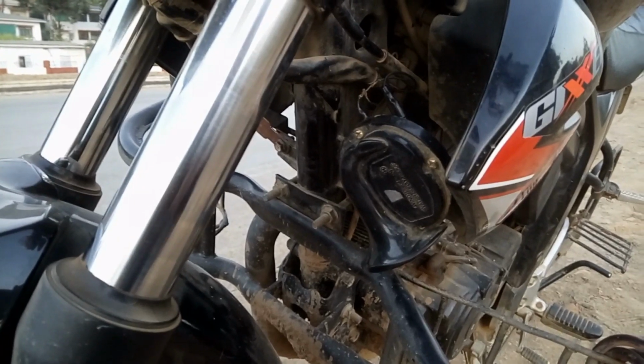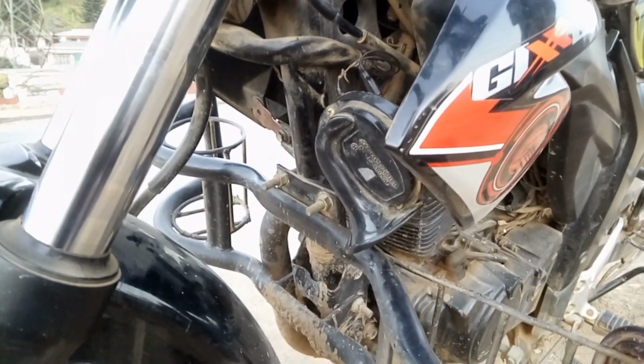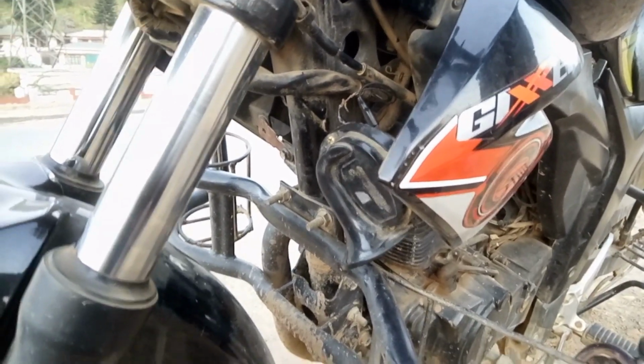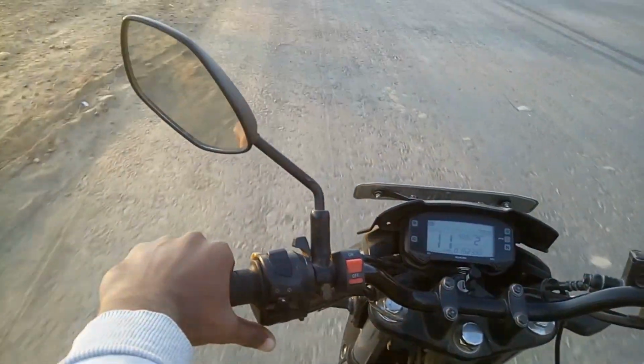This is the single custom horn. So now let us listen to the sound in idle condition. Custom single horn.